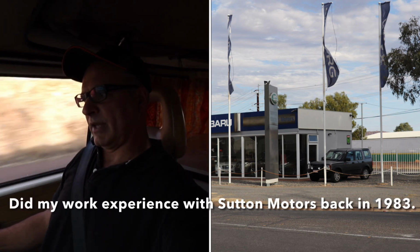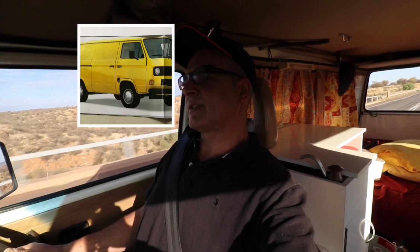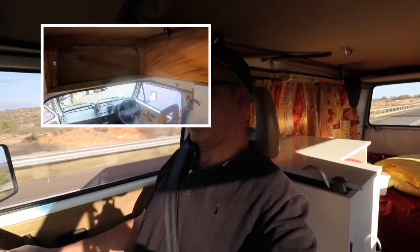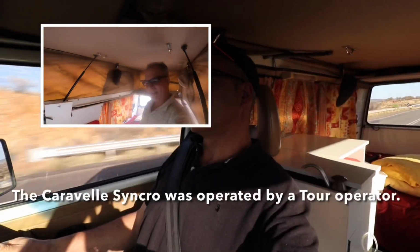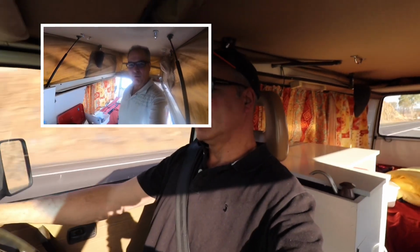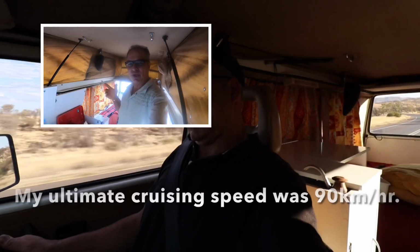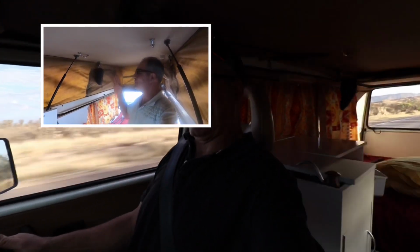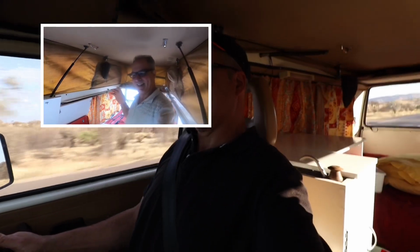And I wanted to provide the experience that I had out at Sutton Motors, where I saw the first T3 that I mentioned before, which was one of the yellow ones. It was an air-cooled one, followed by a TriStar, followed by a customer's gold Caravelle, or a copper brown colour that was a synchro, down at about 90 kilometres per hour. And believe it or not, you do cover a lot of surface at 90 kilometres per hour, which wasn't such a bad drive on the Stuart Highway.